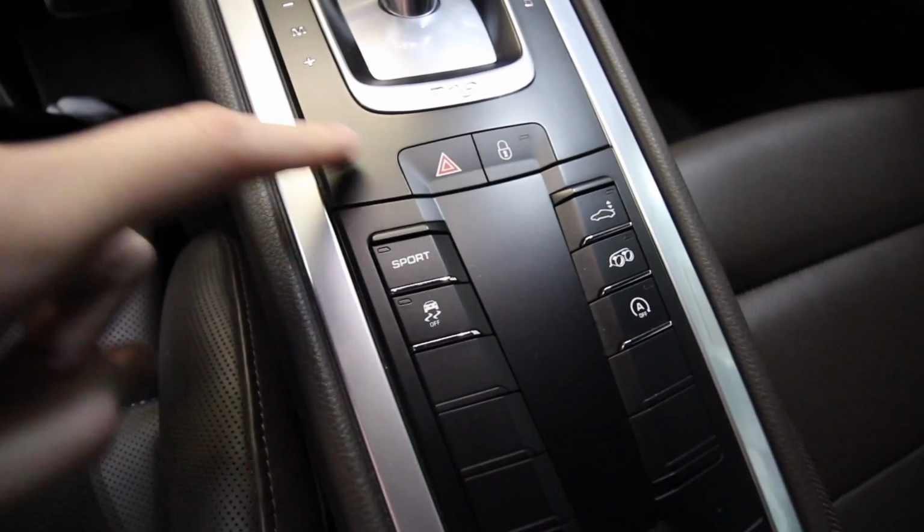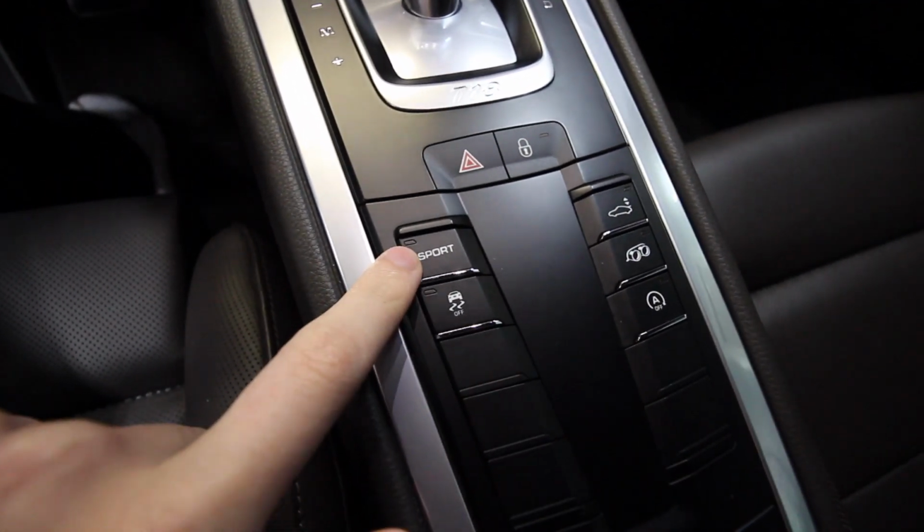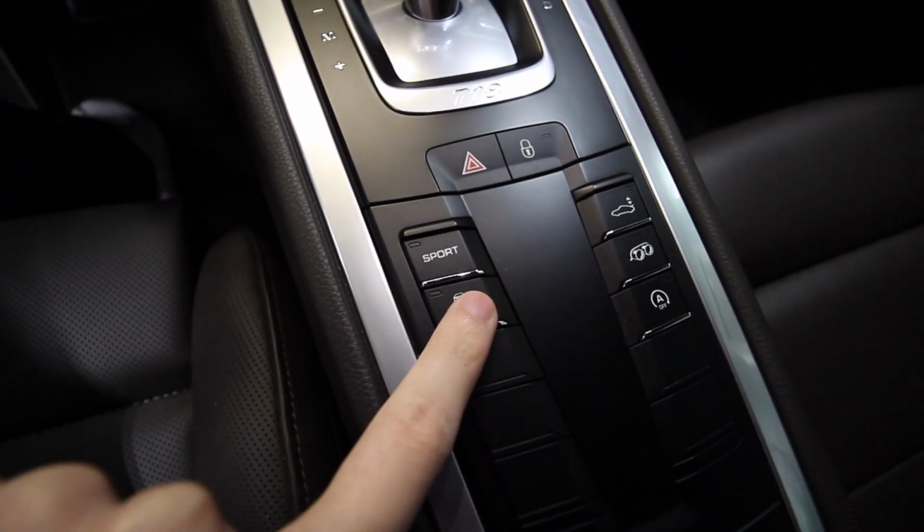On the dashboard are all these buttons for the different features. This car has a button for sport mode. Pretty sure sport mode just changes the whole tune on the car into a more aggressive tune, and it's ridiculous how different it is. So sport mode on this car is awesome. You have a button to make the wing go up and down, as I mentioned before, a button for the sports exhaust to make it louder or quieter.